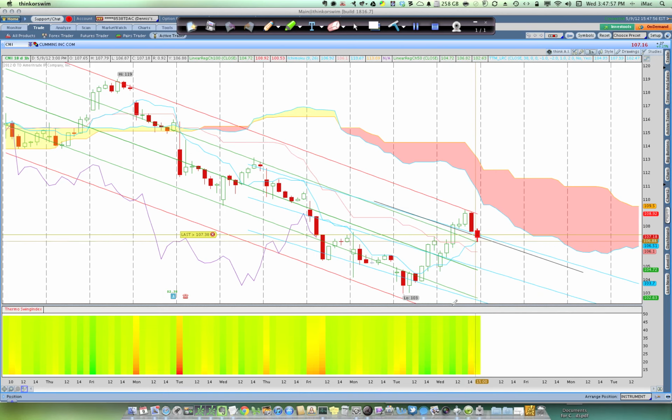They are a different form of linear regression using a John Carter study that I won't talk about at this time. But you can see that if you're looking at Cummings, for example, that we've cycled nicely, hitting the top here, coming down, finally coming very close to the bottom here, and then bouncing off, hitting the top, and now we've started to go down.